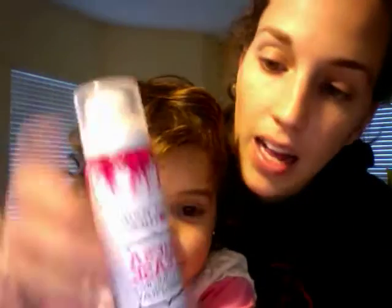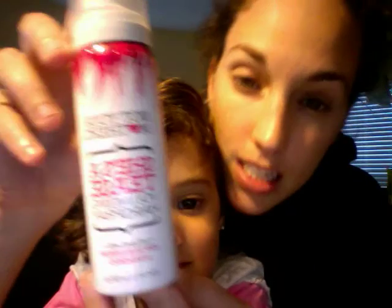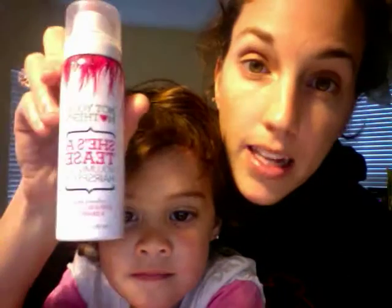Next, we've got the Not Your Mother's She's a Tease Volumizing Spray. I had seen that some people got the saltwater spray, and I was kind of hoping to get that one and try it out because I've already got a ton of volume. But hopefully this can help out my hair also and not make it look like a huge crazy face mess.